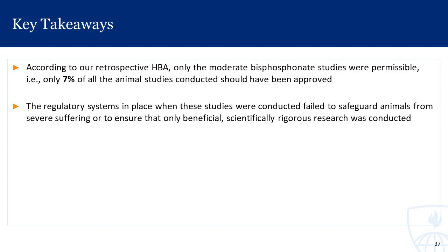So according to our retrospective harm-benefit analysis, only the moderate biphosphonate studies were permissible. So only 7% of all the animal studies conducted should have been approved. So we concluded that the regulatory systems in place when these studies were conducted had failed to safeguard animals from severe suffering or to ensure that only beneficial, scientifically rigorous research was conducted.